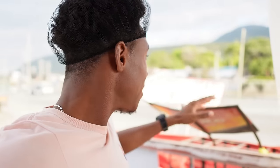Yeah, man. So whether you're heading from Windward Road coming to Harbor View, or you're coming from Bull Bay side heading into Harbor View, or you're coming from the Norman Manley International Airport, just come right around the roundabout, and you see the sign right here.